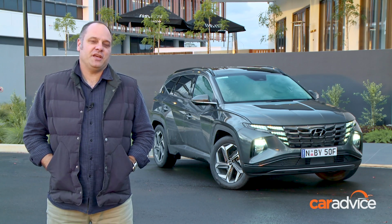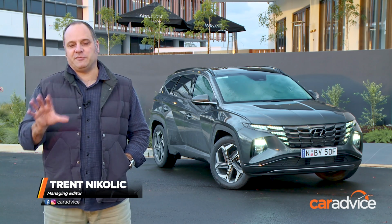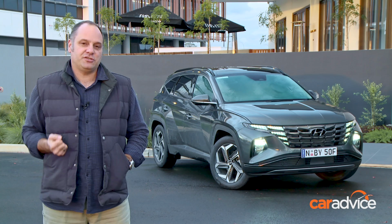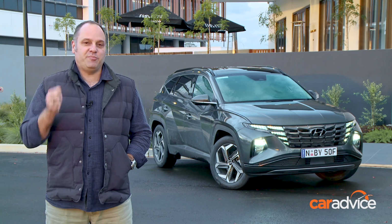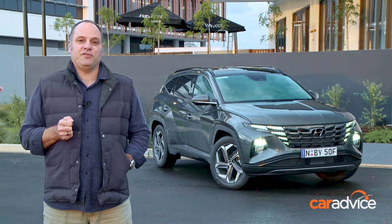If I'd said to you 15 or 20 years ago that Hyundai was releasing a new vehicle, you might not have expected that much. That's because the product offering and the range hadn't yet reached the point where people expected a certain level from the brand. But if I told you now that Hyundai is releasing a new medium SUV, you would expect it to be a certain level, because Hyundai product has gotten pretty damn good in the last few decades.